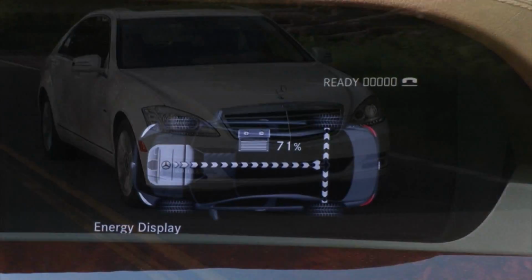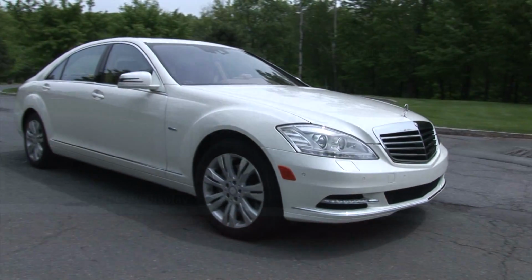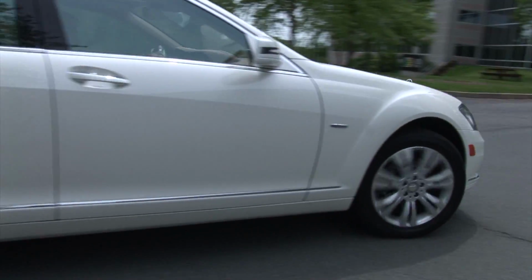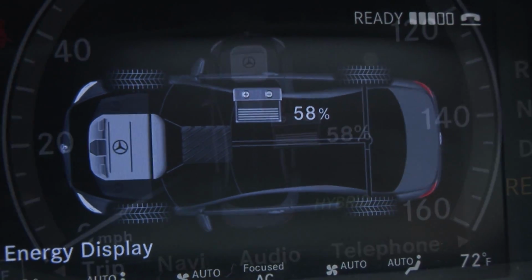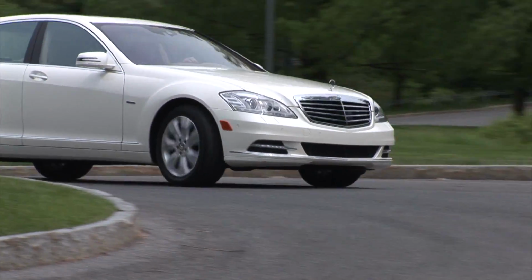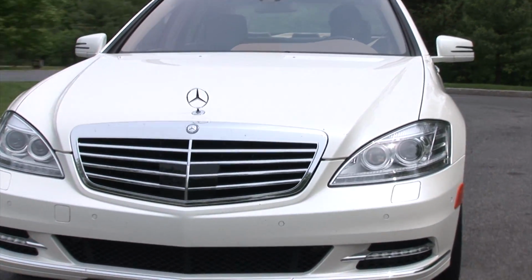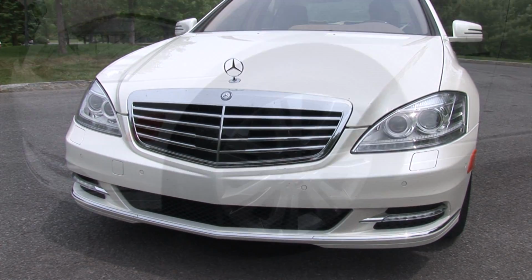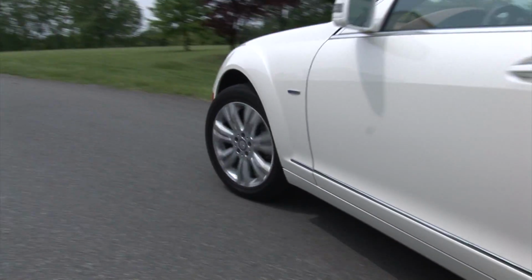The hybrid's computer processor constantly analyzes the driving situation to provide the best operating mode. You can monitor the flow just like in other hybrids on the Navi screen or in the gauge cluster. The most notable hybrid traits, though, are in the start-stop function and the braking. The gas engine is shut off at speeds below 9 miles per hour as you're coming to a stop and remains that way until you lift off the brake.